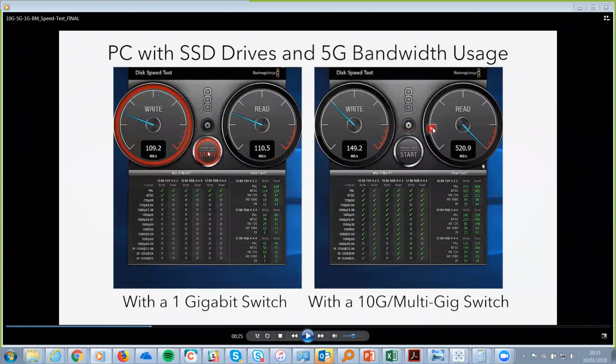However, when we look now at the right, at the 10 gig multi-gig switch, what we can see is that the write speed, as we are using just one SSD, is 150. So we are already getting around 200, 300, a higher percentage of the bandwidth. However, when we took a look into the read speeds, we can see that we can read like 520 megabytes per second, so almost this 5 gigabit per second barrier. So what we can see here is that the limit is really on the network side. If we want to unlock the potential, we are able to multiply the speed by 5.